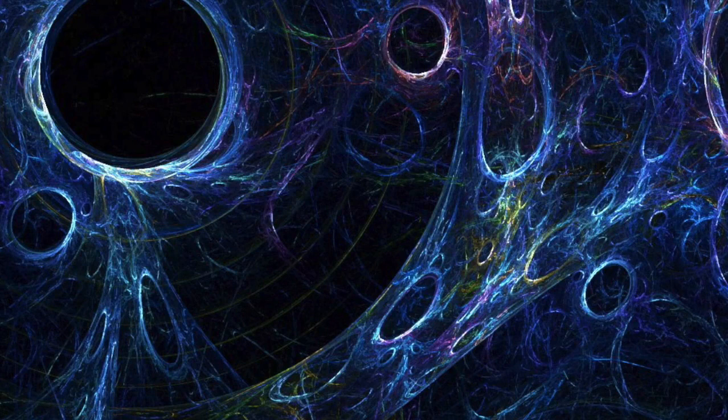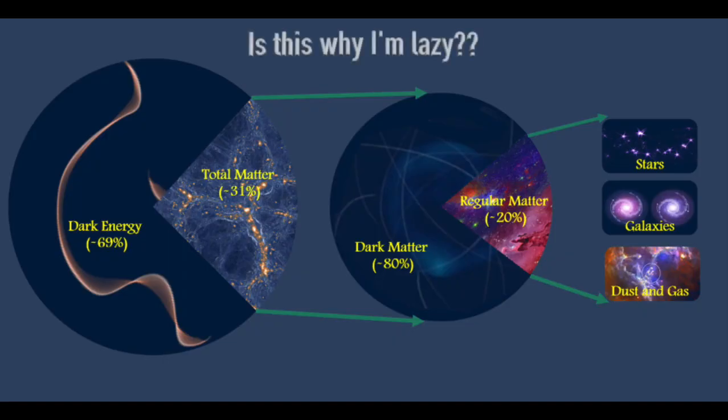Dark matter is a mysterious substance that makes up about 85% of the matter in the universe. It doesn't interact with light, so it's invisible, but we can detect its effects on the motion of stars and galaxies. Dark energy is an even more mysterious substance that makes up about 68% of the total energy in the universe.